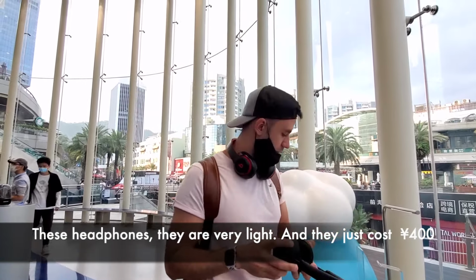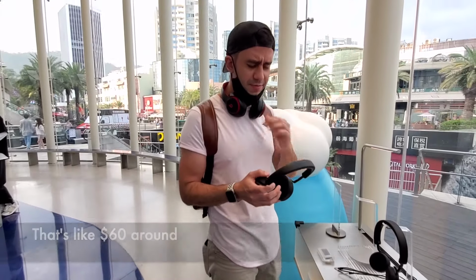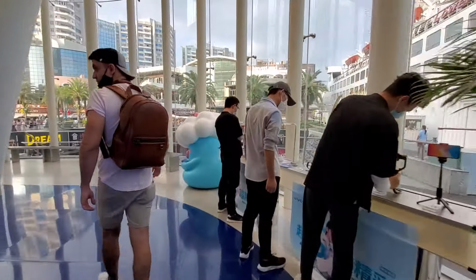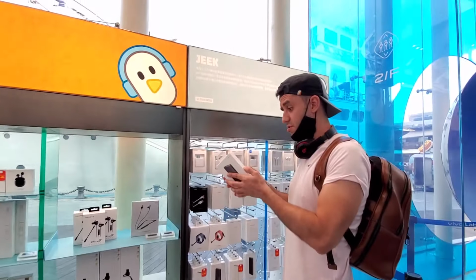Light, and they just cost 400 RMB. That's like 60 US dollars around. And they also have stuffed animals.